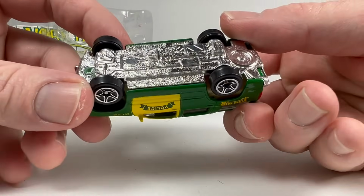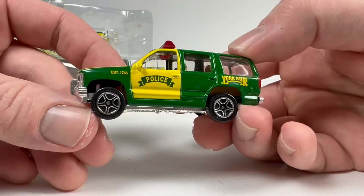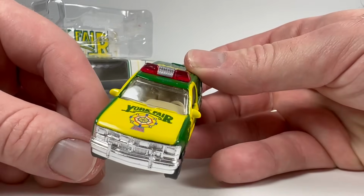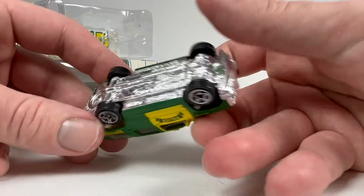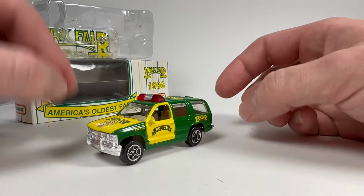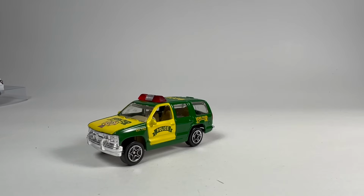Get the Suburban or Tahoe. What is it? Tahoe. In York Fair Patrol Police livery. It's pretty cool. What do you guys think about that little model? Nice little Matchbox to join the Matchbox collection. I don't know if I should save this box or not. Save this Matchbox or no. I don't know. Maybe.